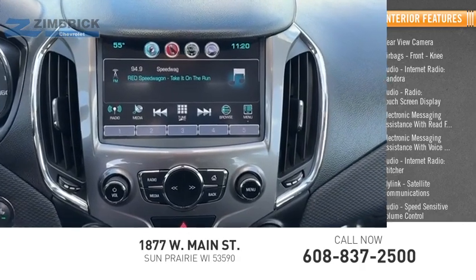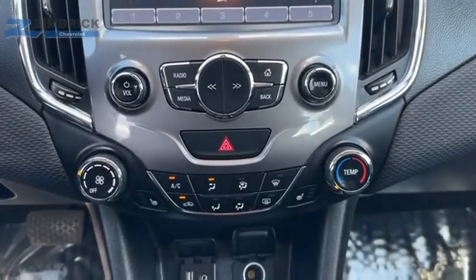control, cruise control. Drive away with a great deal on this vehicle. Call or stop in today.